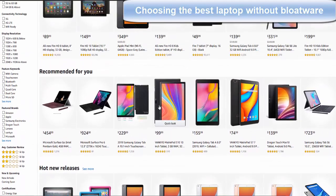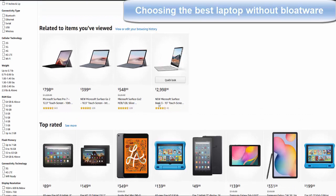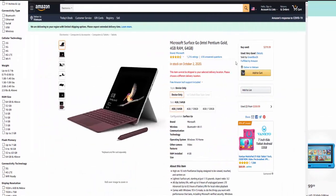The Microsoft Surface brand in particular is clean. That's why our list will include most Microsoft Surface products. Read on to find the laptop options you have if you are looking for the best laptop without bloatware.